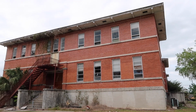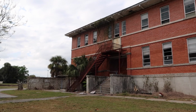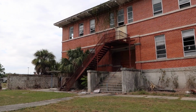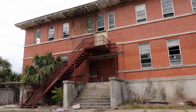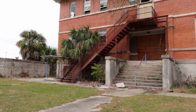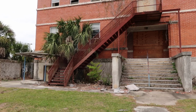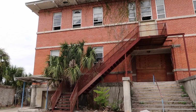I really wish that I could get a peek inside the school. A lot of the windows that are on the ground floor or close to where I could actually reach have been boarded up. Even going up that staircase, I wouldn't be able to stick my hand above that door. But I'm gonna keep walking around the building and see if there's any other windows that we can kind of sneak in, or not sneak in, sorry, just stick the camera in and see what it looks like.